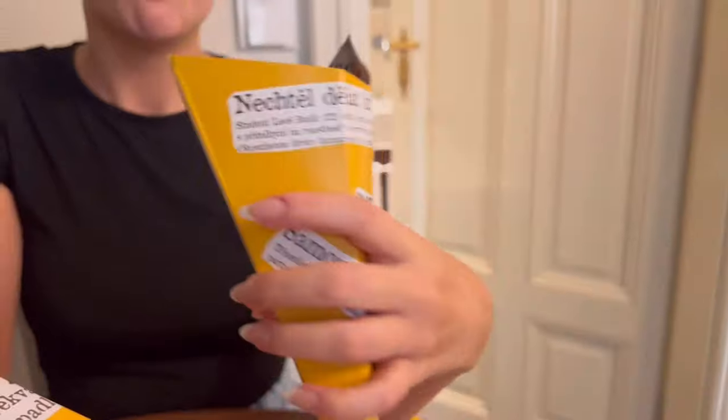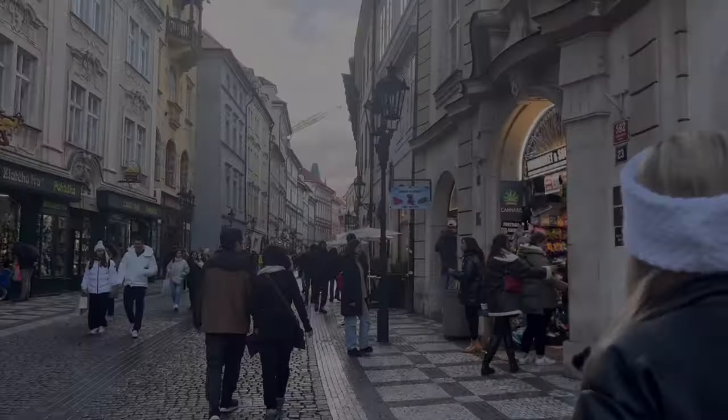So I'm going to try one of the chips now. They're a little bit stingy with the sauce, but it's fine. They smell really good though, so let's give it a go. They're really good. Nice. Really nicely seasoned, more like wedges. Yeah, really good. So we've finished our lunch and we're going for a spot of shopping.